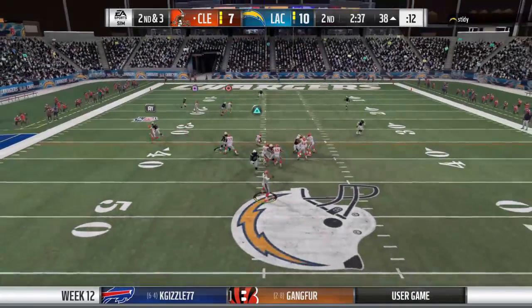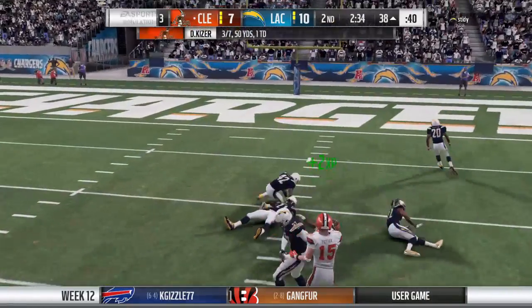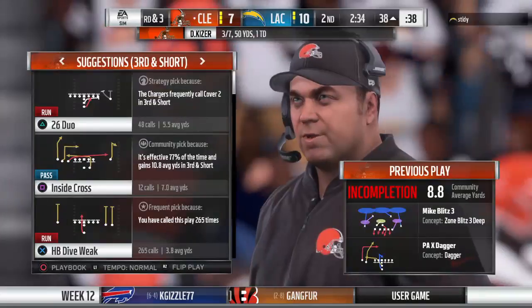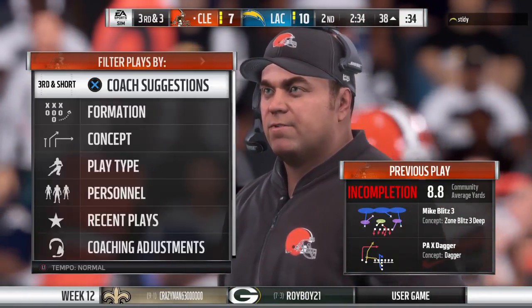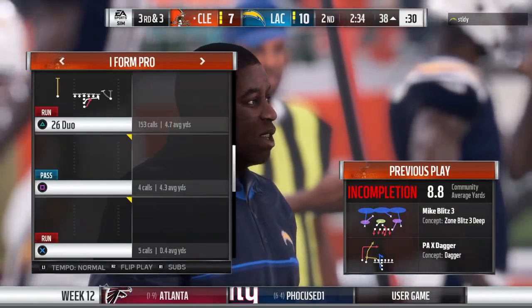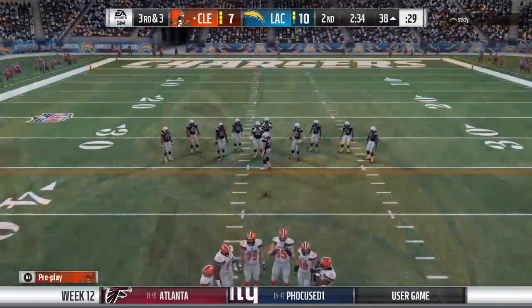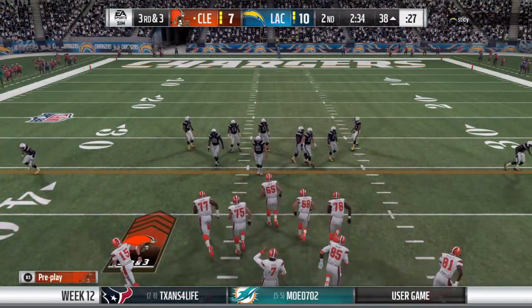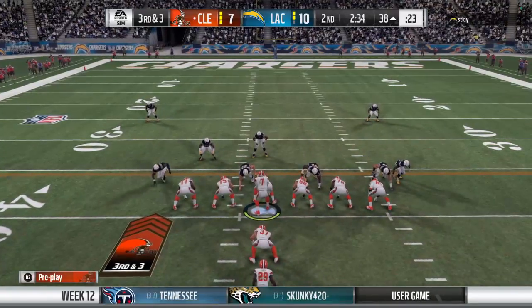Kaiser now on second down. It's incomplete. Took a shot, couldn't connect. They decided to take a shot right down the middle of the field, and really, they didn't give it as much time to develop, did they? They want to take that shot somewhere around the 15-yard mark. And the defense able to recover, bat it free. The Browns on third down. They've been okay, 2 for 3 thus far. This time it's 3rd and 3.